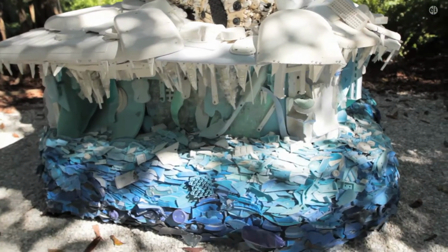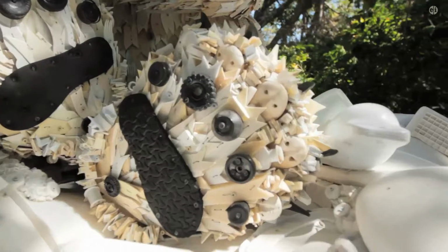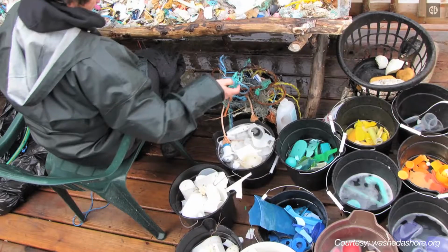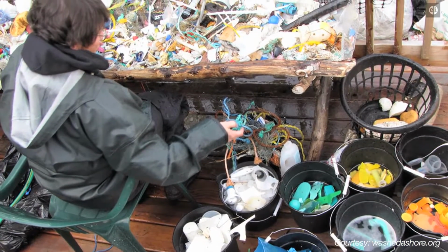People don't know how big of an issue it is, and so we're really proud to have it here to try to teach and educate as many people as we can about this issue so that we can all do our part to make a difference. The exhibit's goal is to spark change by creating art to save the sea.